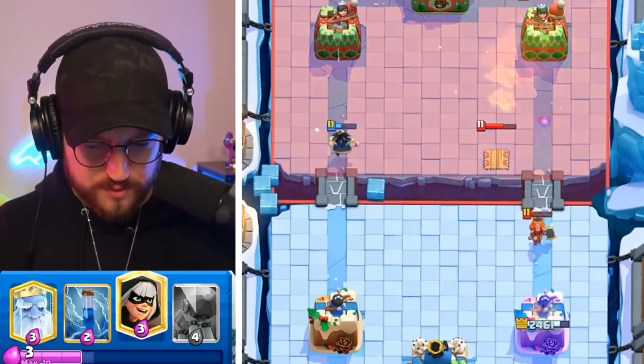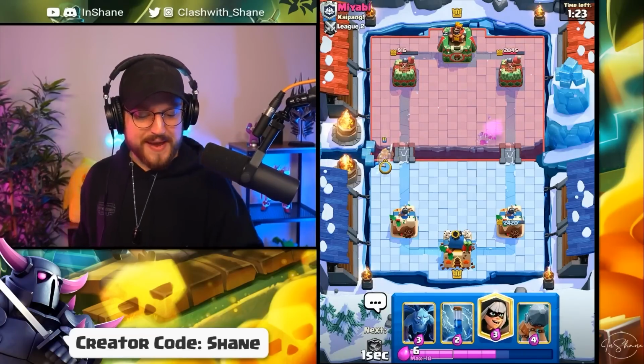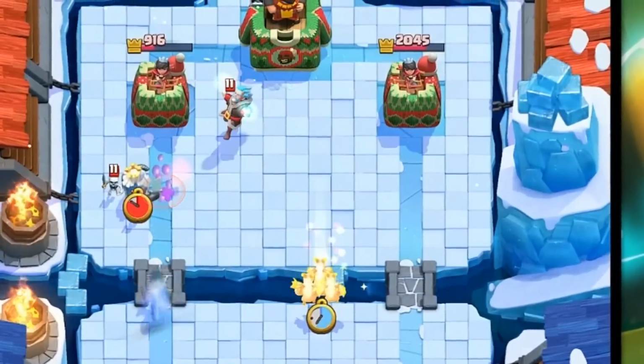Yo, the Expo is shredding. He was left lane though. 1 shot. Let's go. So his Valkyrie is out of rotation right now, which means if we go in with a real Ghost, he has to opt for inefficient responses.